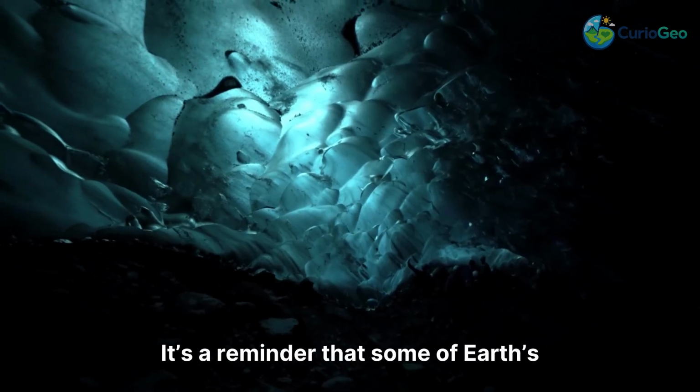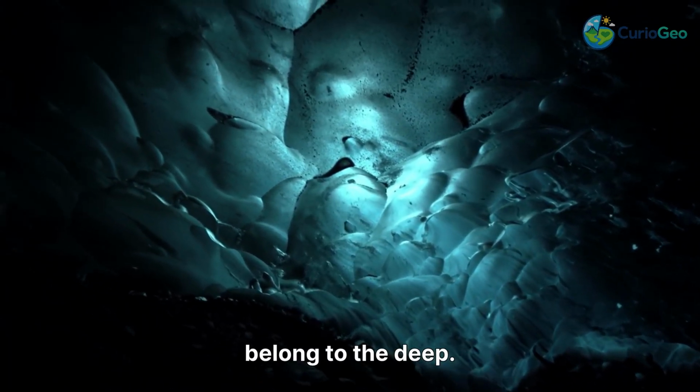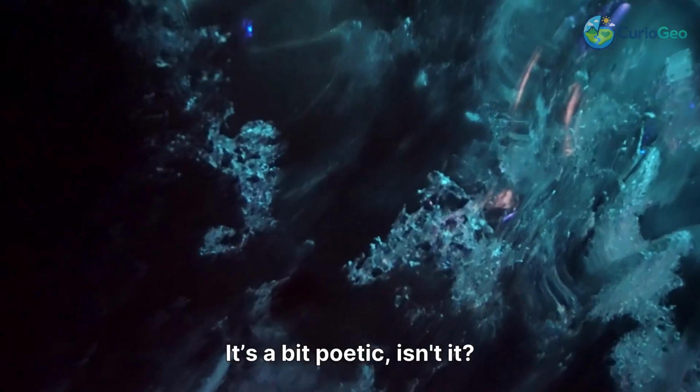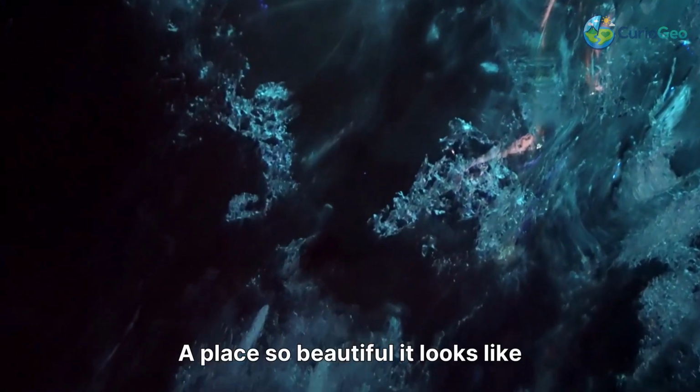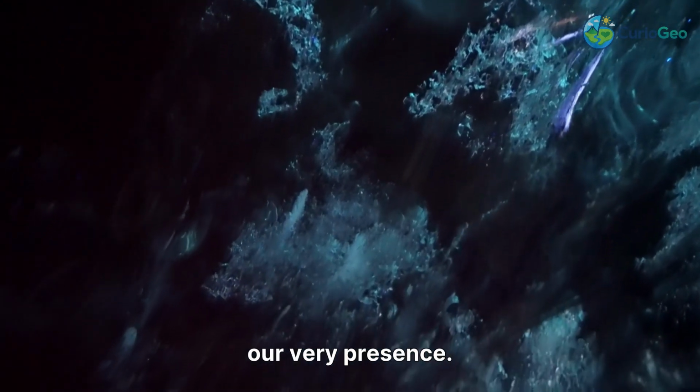It's a reminder that some of Earth's greatest treasures aren't meant for human eyes. They belong to the deep. It's a bit poetic, isn't it? A place so beautiful it looks like another planet, yet so hostile it rejects our very presence.